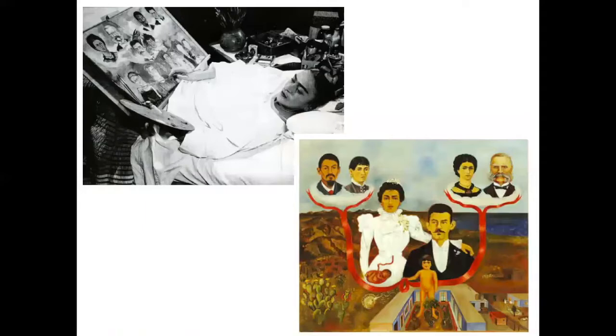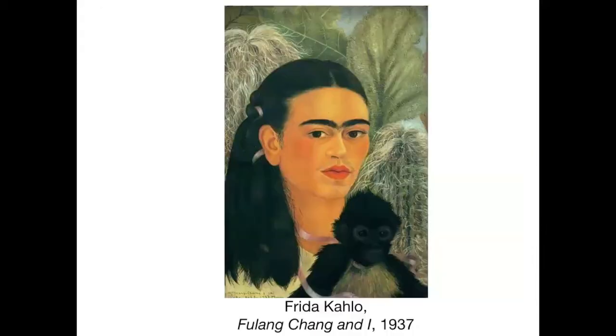And here's Frida Kahlo painting from bed, and there's the picture on the right of her family lineage. And her father was really instrumental in helping her as an artist. He was a photographer, and he encouraged her when she was recovering all those months in bed. So you can imagine how difficult this was for a young woman, 18 years old. But throughout her life, she had many, many surgeries. She had many trials and tribulations with her physical operations and pain and so on.